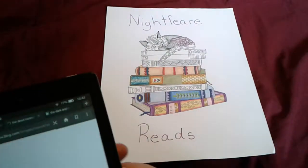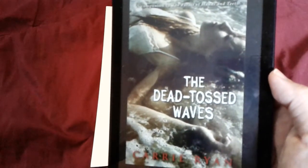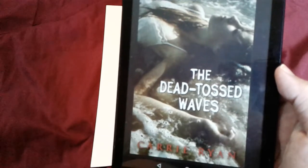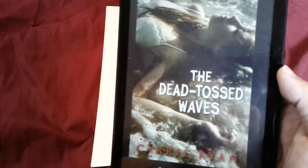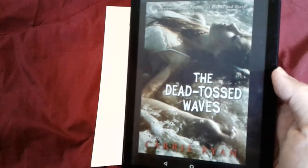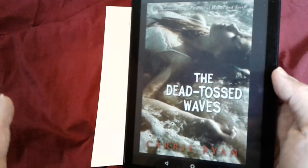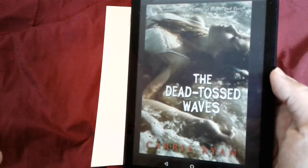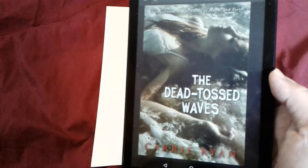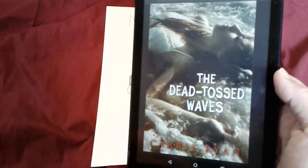Okay, the next one that I read is the second part. It's The Dead-Tossed Waves. This is the second book after The Forest of Hands and Teeth, and it is by Carrie Ryan. I gave this one a 4. This one, it's not the character that survives in the first one. It goes on to their future, and it's their daughter that's telling the story, and they're at the beach, and it's about a rebellion, and it's her rebellion against the rules and what happens when you rebel, and it kind of goes on, and I mean, it's pretty good.